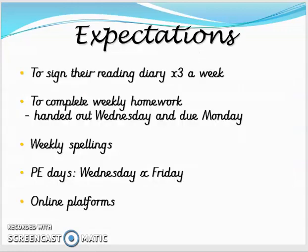Right, a few more expectations for Year 6. We would please ask that you sign the reading diary at least 3 times a week to show that they have read at home. They are free to read independently or with yourself, but if we get it 3 times a week, that would be great. Now, we've not set any homework at the minute as we're easing them back into school, but over the next couple of weeks we will be setting homework. One thing that's different in Year 6 is that we actually do weekly homework to help support the preparation for the SATs exams. We will hand these out on a Wednesday, and they'll be due back in on the Monday.